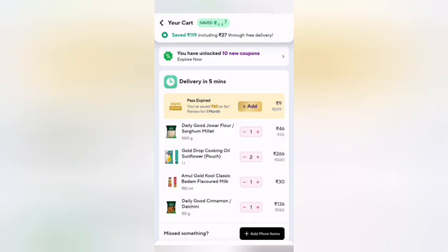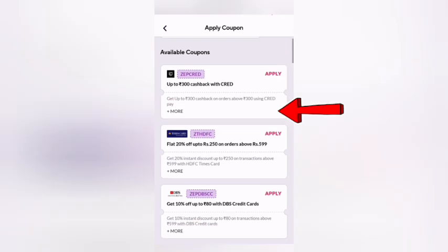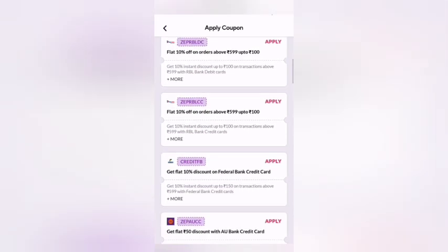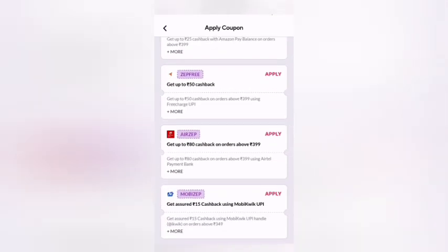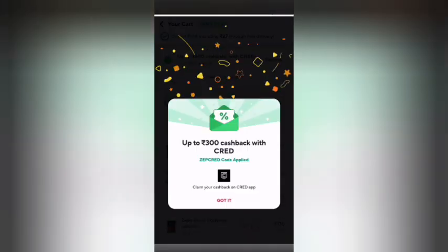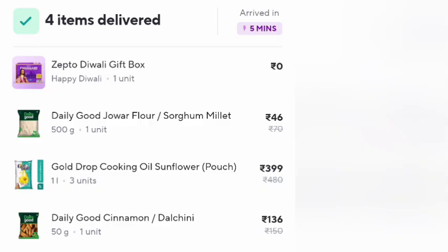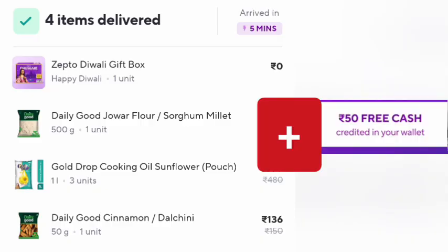You can click on coupons and see, you have plenty of coupons here. You can apply to get the cashback or discount. Here we have applied CRED. If you have CRED, you can go for it. Now you can place your order by clicking on click to pay and place your order on Zepto with a free gift box plus Zepto free cash and also cashback, right?